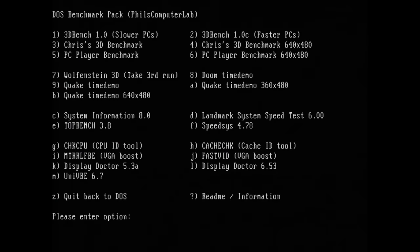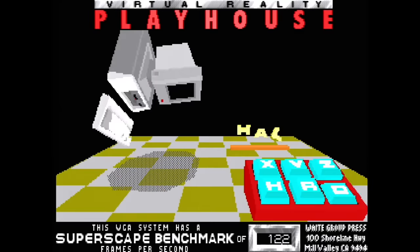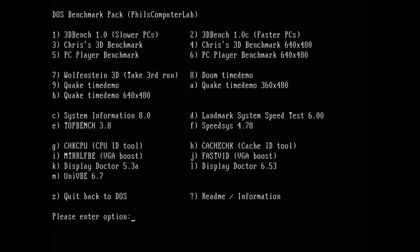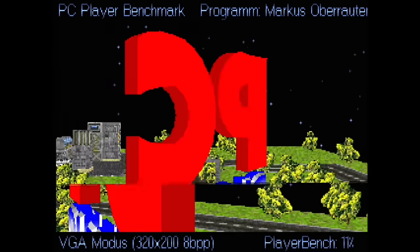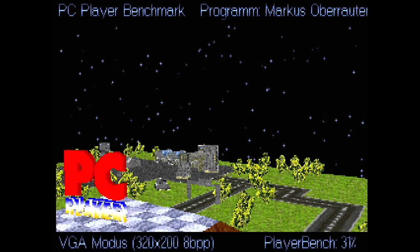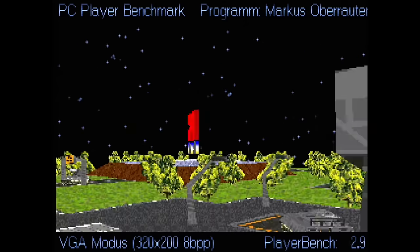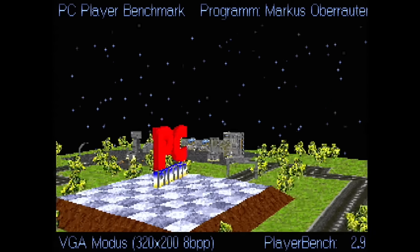Then the next one, 3D Bench 10C, and we get a score of 12.2 at the end. So next test, PC Player in 320x200. Also here a pretty slideshow at the end. But I'm curious, I don't expect more than 2-3 frames per second. At the end, it finished with 2.9 frames per second.